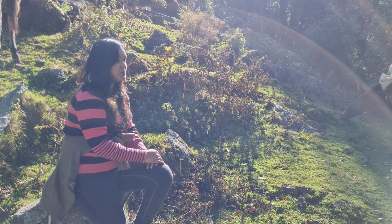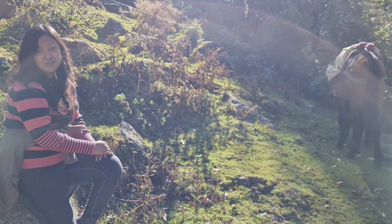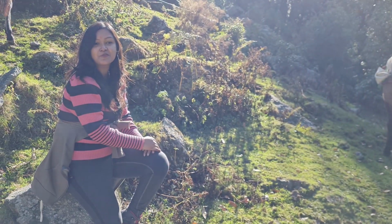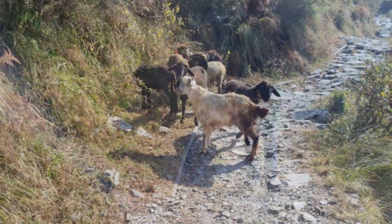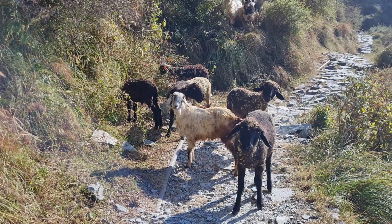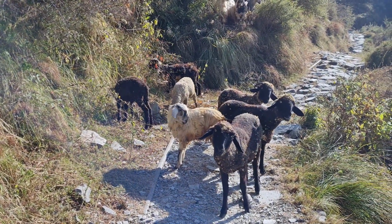You can see the views, and there are two horses behind me which are grazing. I found this spot pretty scenic, and so I decided to click a photo over here. Just look how eager they are to pose for my camera. Say cheese!